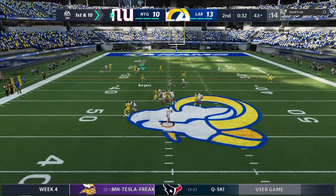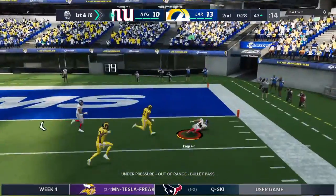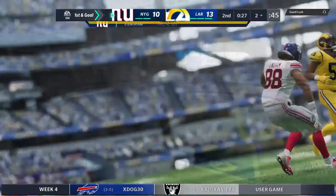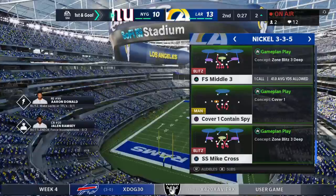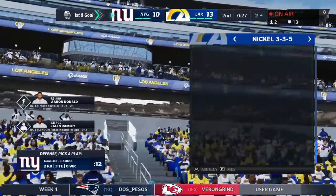On 1st and 10, Jones. He's going to launch this thing way downfield. And this is caught inside the 5. And oh, so close as he takes it all the way to the 2-yard line. The Giants going to go ahead and use the first of their timeouts as they'll stop it with 27 seconds remaining here in the 2nd quarter.